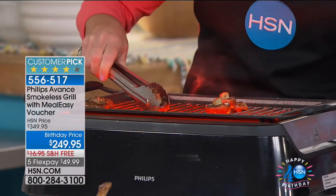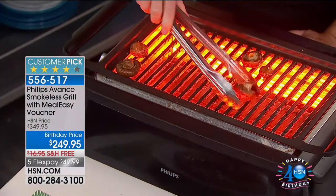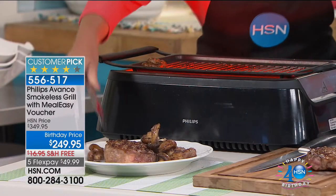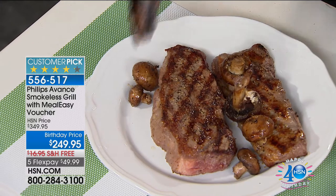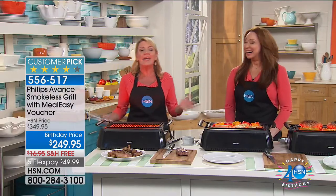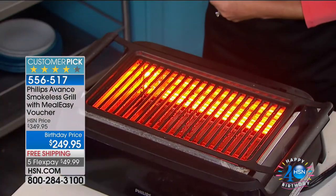You can grill absolutely anything that you would normally go outside in the rain with the bugs, where it's 110, where bad things happen, your food falls in the fire, you swear. It's not a fun thing when you're grilling outside and it's not a flawless process. Grilling here is flawless each and every time.